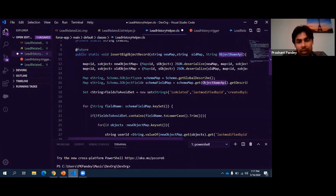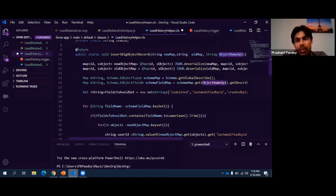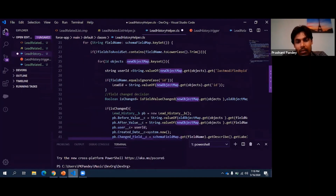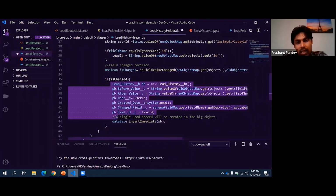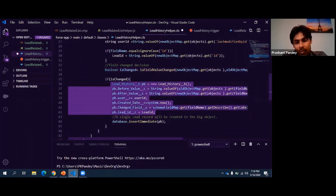So this class is quite configurable. You can use it with any other object, whether lead, case, or any custom object. You just need to give the API name on the trigger, and the rest everything will be taken care of. So I just pass the API name, and then I convert the string back into the SObject, get all the fields in the schema map, and loop through whatever fields are entered. Then, as you see here, I populate the big object. There is an isChange method. What is that? It just checks the old and new values. If the field is changed, that means there's a change in the value, and I insert the record in the big object.